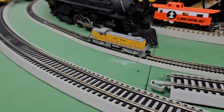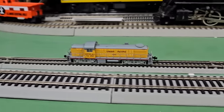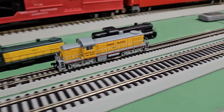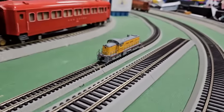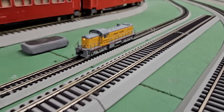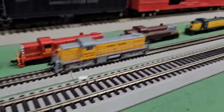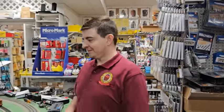Reverse it. Nice. It's a good runner. It runs really smoothly. That's what you want. N-scale came a long way. Yeah. All right. Let's go forward again. I found a secret button that has some special sound effects for this engine, Engineer Hall. Oh, really? Hit the button. All right. Here we go. I thought it was a secret button.